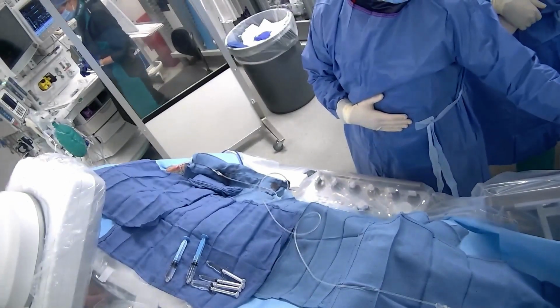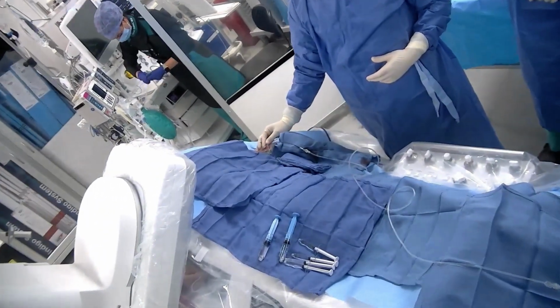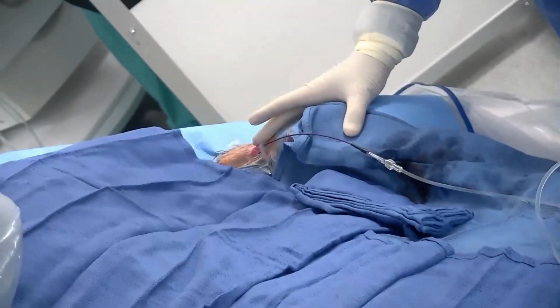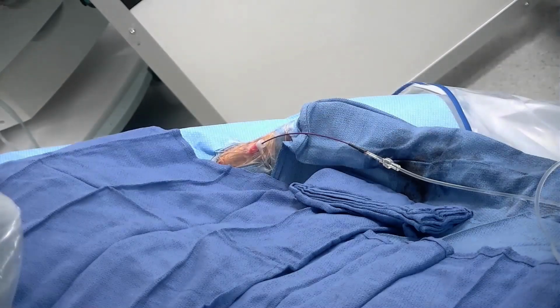Take a look at the wrist here. We have a 4-5 glide sheath slender, which we place in the left radial artery, and then through that we have a 130 centimeter Penumbra burn tip diagnostic catheter.